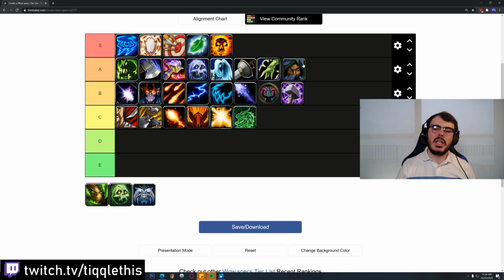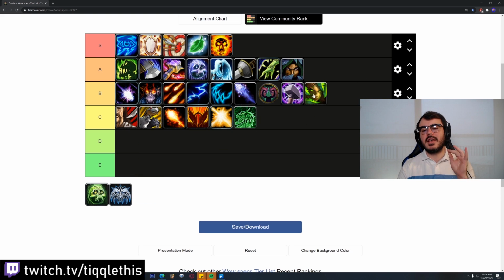But anyway, I'm going to put it here because I think that they're in a really good spot. The class design is great. The AoE potential might need a little bit more help, but in terms of PvP, they're savages. So I'm going to put it right there. Survival Hunter, I'm going to be putting onto the B tier. This is another class that I'm going to put right next to Demo, Boomkin, Ellie, all these, because it depends on how they do the damage tuning.